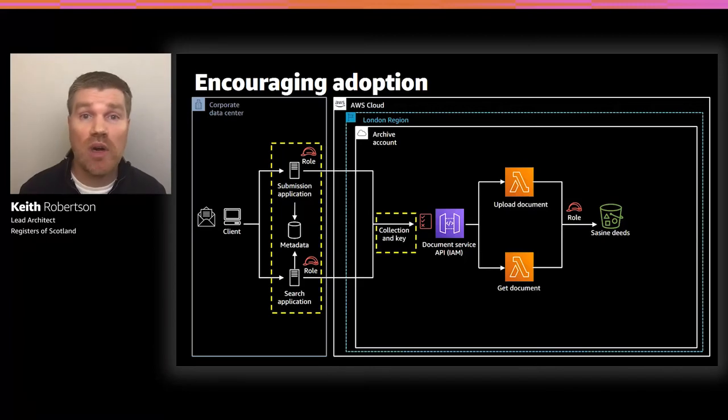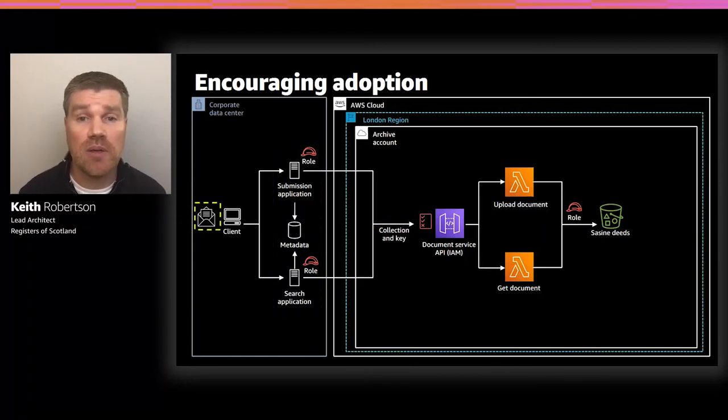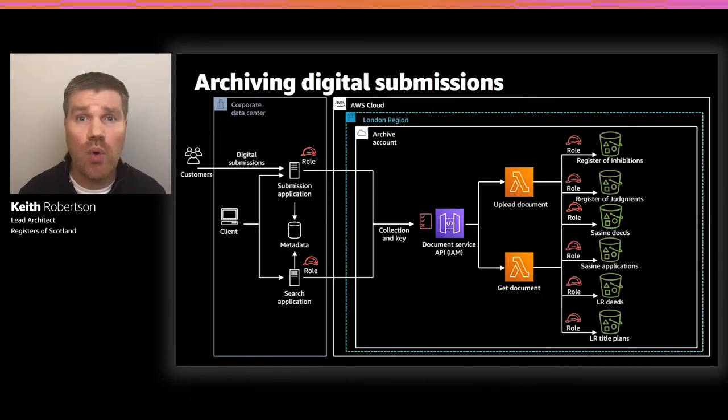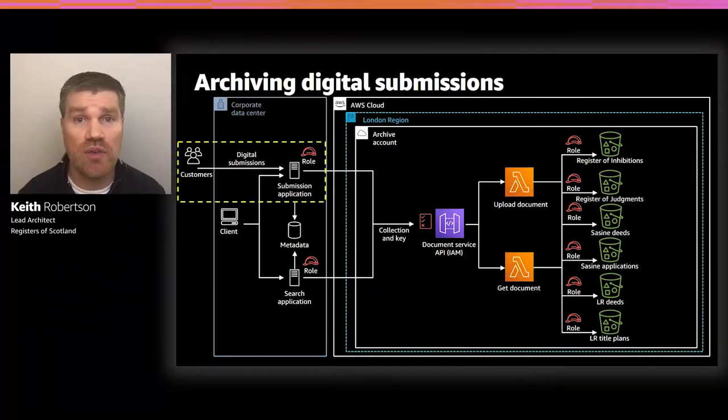Well, in late March 2020, not unlike many organizations, ROS had to close its premises due to COVID-19. And so for legal reasons, pre-COVID, most applications required a physical signature and therefore a paper submission. So when ROS premises were closed in late March, work was urgently undertaken with the support of new legislation to allow for digital submissions of applications. And within 2 weeks, ROS was accepting advanced notifications of transactions, within 6 weeks, the complete land register, and within 12 weeks, SAISINs and further registers for applications.